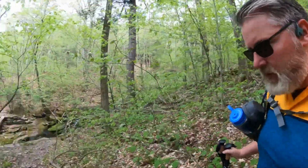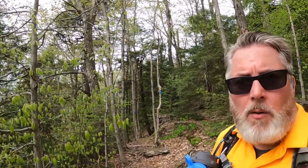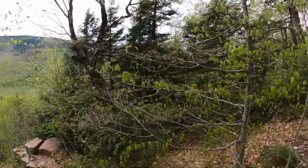So we're on the western side coming down. This little spot, the bridge is gone. There used to be a great bridge. We're climbing out of that notch again on the way back. You'd think the way back would be downhill, but no, it's uphill. So if you could tell, we're coming from the bottom of that notch back up. More uphill.